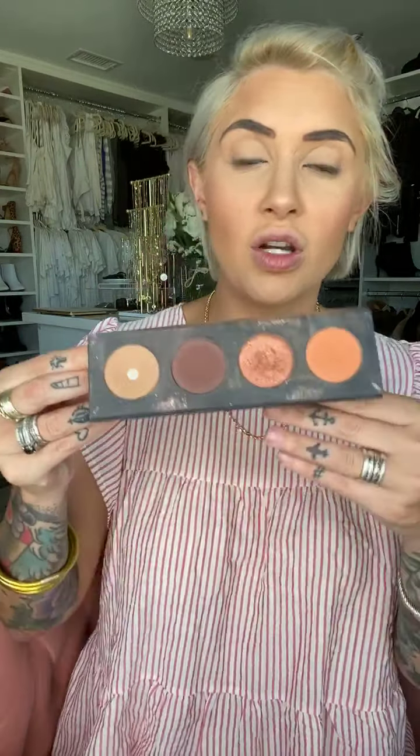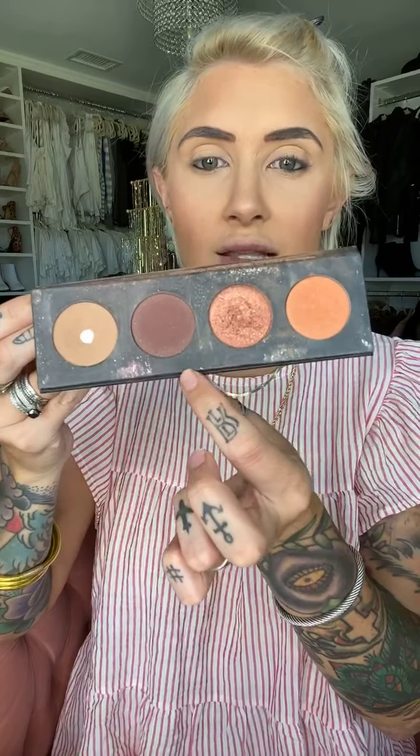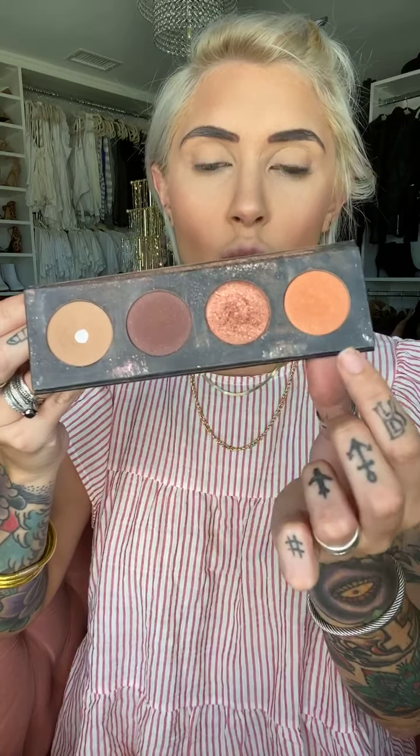Okay, so now for eyeshadow. I'm going to do my pressed eyeshadow palette, this guy right here, and this is one of my favorites. This is going to give you a really gorgeous kind of bronzy, goldy eye look. So we're going to do Astute, Nonsensical, Manipulative, and Witty are the colors.